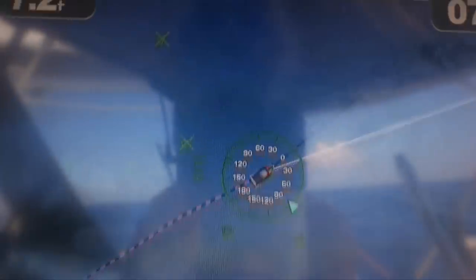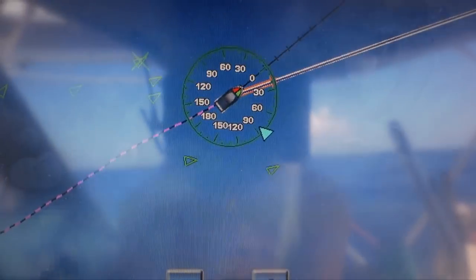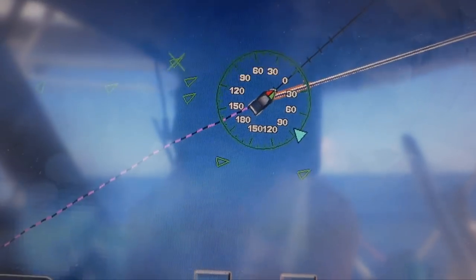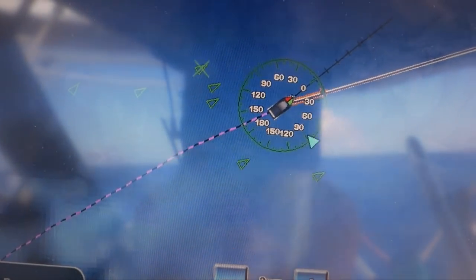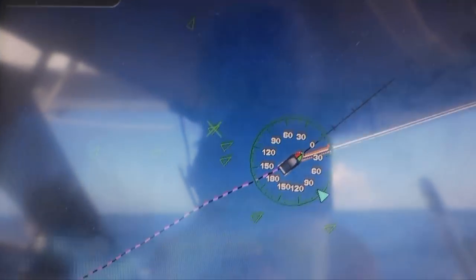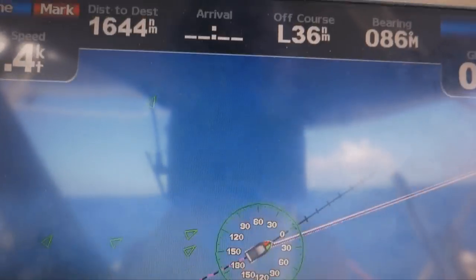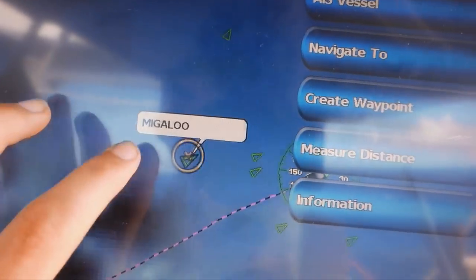All right, so let me show you. So we're obviously there, and then we've got about 1, 2, 3, 4, 5, 6, 7 boats that I can see. Oh no, 8 boats maybe. But check this out.